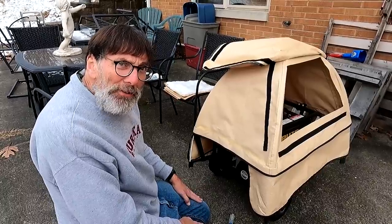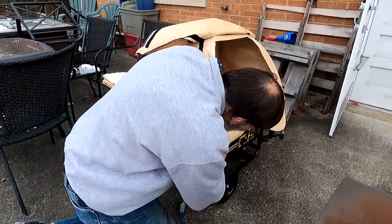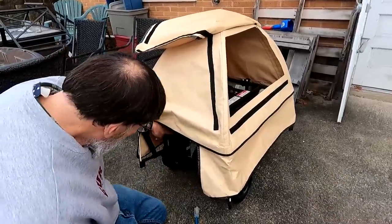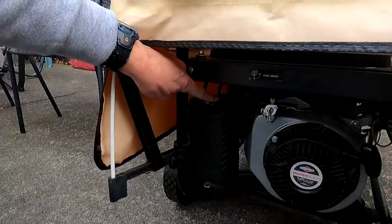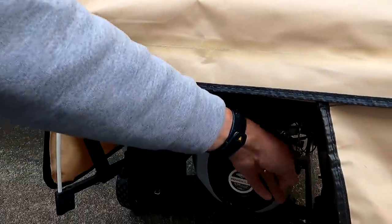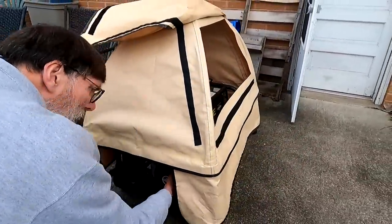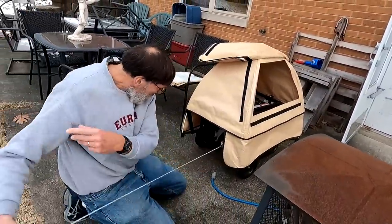We're gonna test out the gas generator, make sure it's gonna start. So the first thing that I'm gonna do here is flip it on, and then underneath here, there's a lever, and the lever has to be clear over to the far left, and that is in the choke position, and this is the pull in order to get it going. So we're gonna pull it. It should start in just a couple of pulls here.